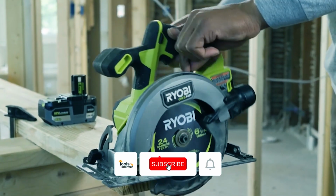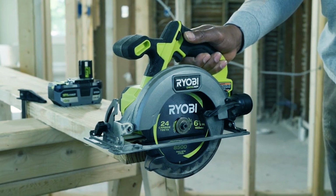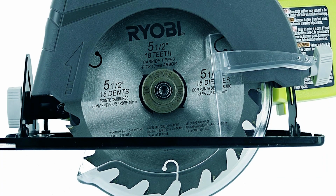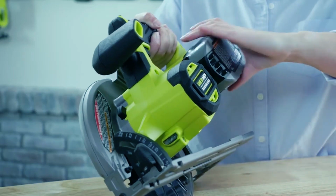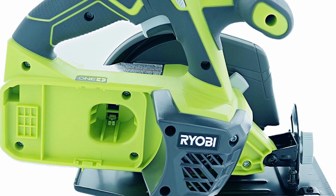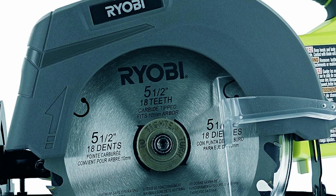Key features include the grip zone overmold handles for improved handling in different conditions, and an extra side handle for enhanced control and visibility. The transparent lower guard ensures maximum visibility during your cuts, and you can adjust the bevel up to 50 degrees for versatile angle cutting. This circular saw is compatible with Ryobi's 18-volt batteries, making it a convenient addition to your tool collection. It comes with a 5.5-inch blade and onboard wrench storage for quick blade changes.